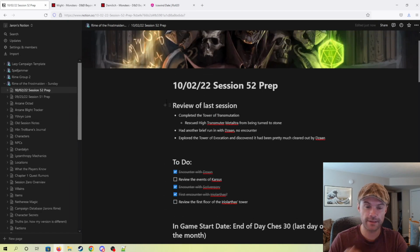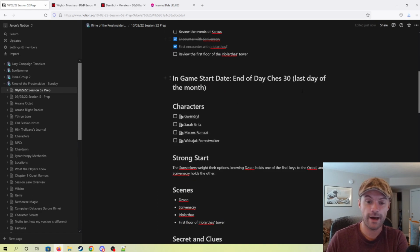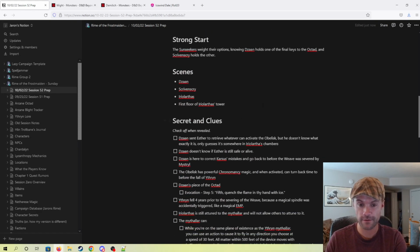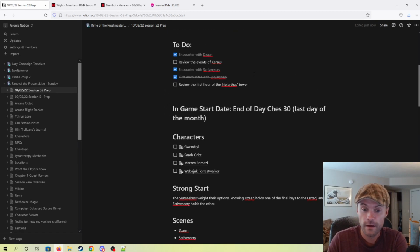Again, I'm using the Lazy Dungeon Master outline for my D&D prep here. So if you're familiar with the work of Sly Flourish and the Lazy Dungeon Master, or Return of the Lazy Dungeon Master to be specific, this probably looks really familiar. I don't do everything on here, because I'm using what serves my campaign and my sessions.